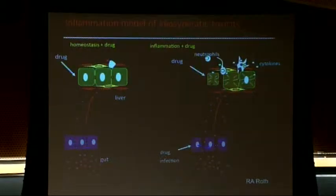But the question then becomes, can we do the more complicated things? Can we start using even this next level of complexity? It's not super complex, but it's the next level of complexity to start getting back at these questions of how an inflammation would influence the liver.